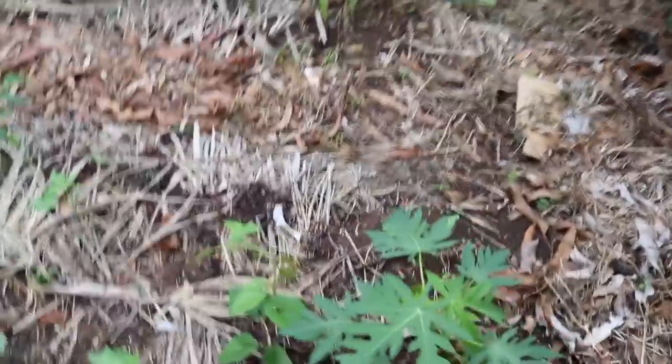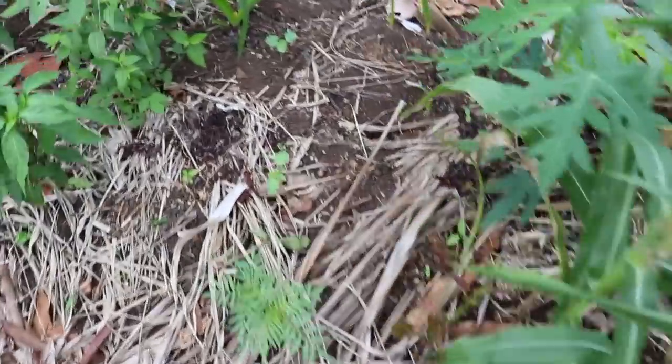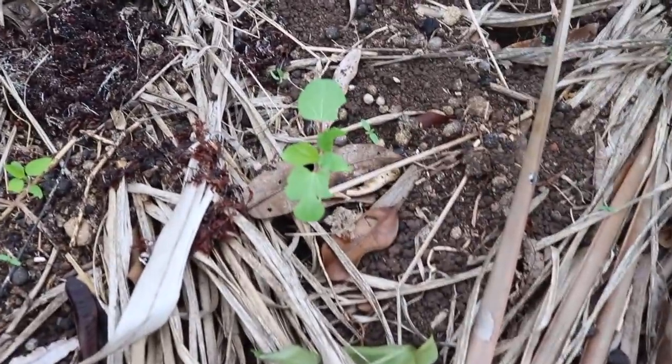Little beans, beans. So these areas, you know, you gotta leave some sunlight for your annuals. These areas we cleared the corn and stuff out of and the old tomatoes, and now they're being put into beans for a bit. This bed is being put into okra.